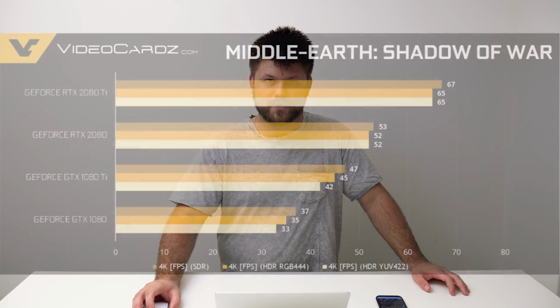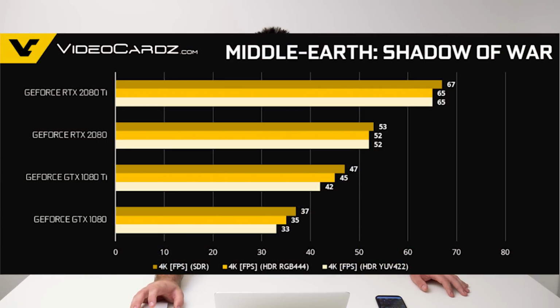Middle-earth: Shadow of War, the greatest, well, the second greatest after the first one, obviously, game of the Lord of the Rings imaginary world, and it plays really well, 60 frames. That one is a busy game, a lot of things happening on screen, a lot of CPU power gets involved in that one, so this is expected.